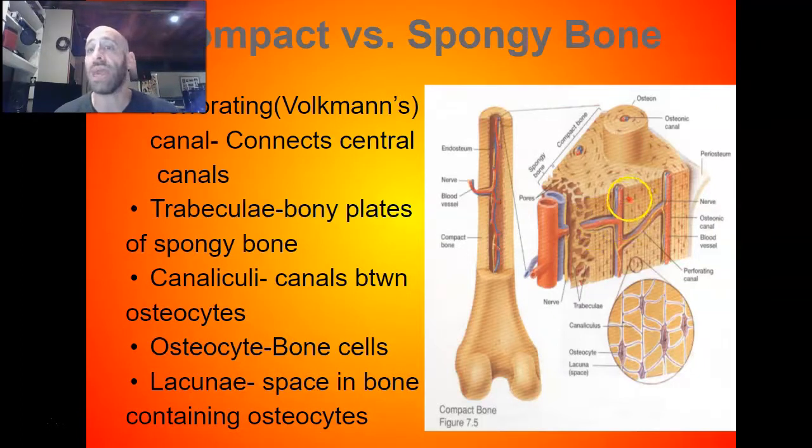So what you end up seeing happening here is bone forms in these circular structures, which we're going to call osteons. And I'm going to talk more about this in a little bit. But what you'll notice is this compact bone forms in these circular bundles, which are called osteons. And the reason why they form that way is they form around the blood vessel.